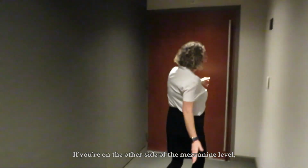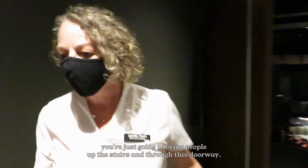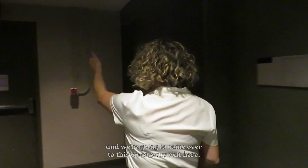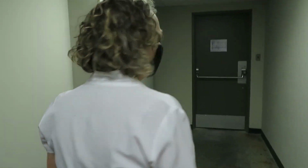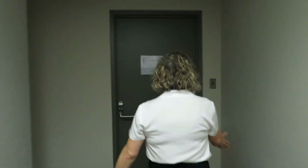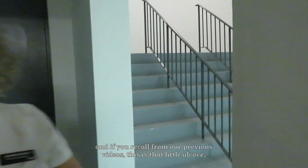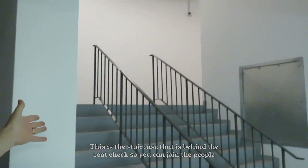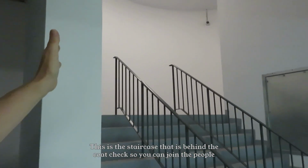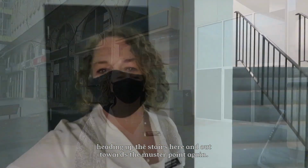If you're on the other side of the mezzanine level, you're just going to bring people up the stairs and through this doorway. And we're going to come over to this emergency exit here. We're going to open this. And then one more door. And if you recall from our previous videos, this is that little alcove. This is the staircase that is behind the coat check. So you can join the people heading up the stairs here and out towards the muster point again.